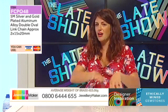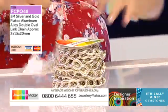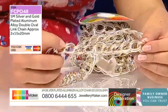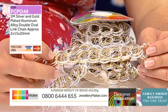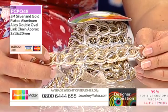Just going to take this apart. This is really cool. A headband as well. That would look really nice. Or you can put a ribbon through it as well. Yes, that ribbon would be really nice. Or elastic, so you can put it on and off really quickly.